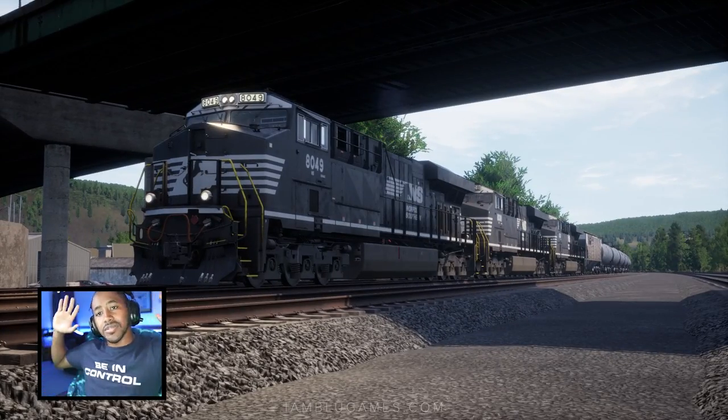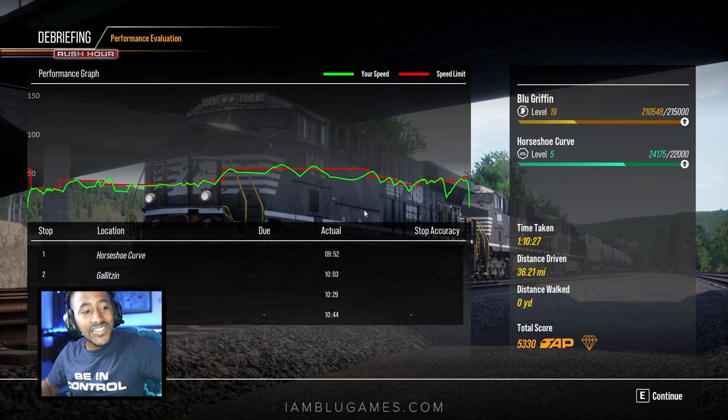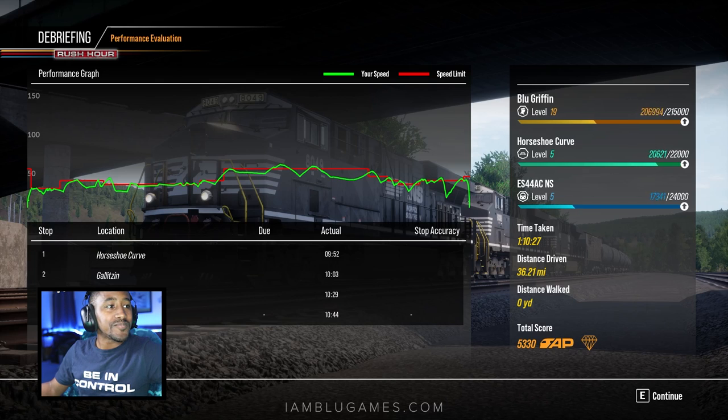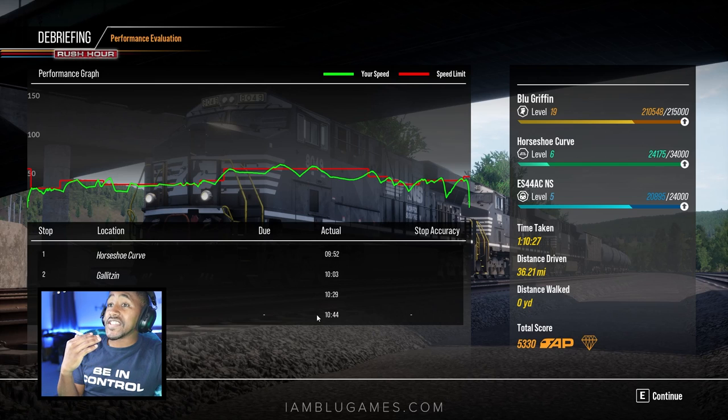There it is, ladies and gentlemen. We made it. We survived. Love it, love it, love it. All right, ladies and gentlemen, we survived the Horseshoe Curve. And again, I think this is totally replayable. I'm definitely looking forward to driving more up and down with different types of freight, different types of conditions, seasons, things like that. Really looking forward to seeing you guys play it as well and see what you guys think.